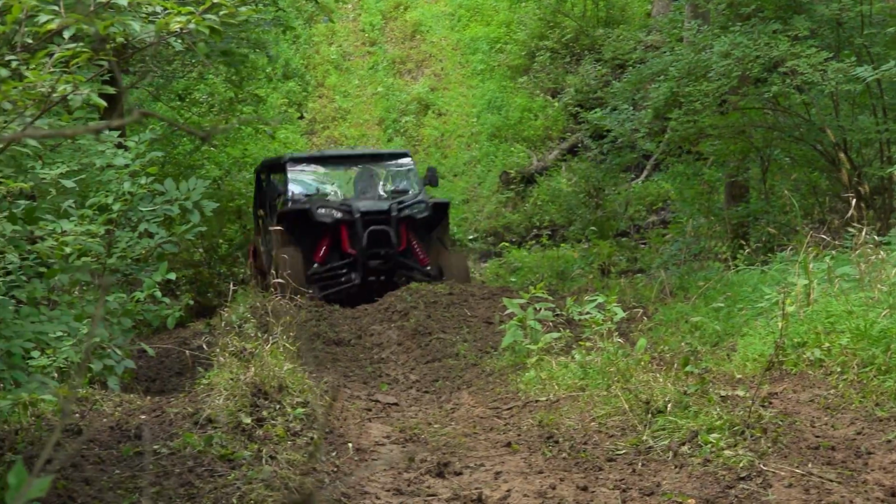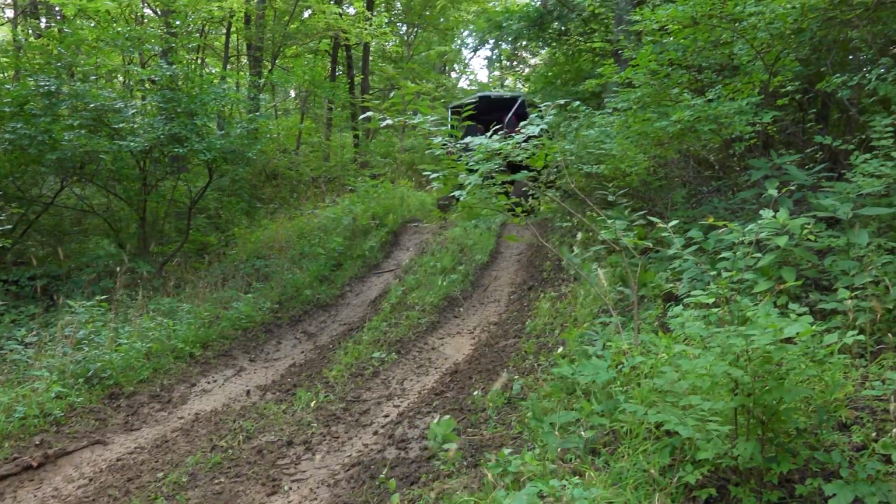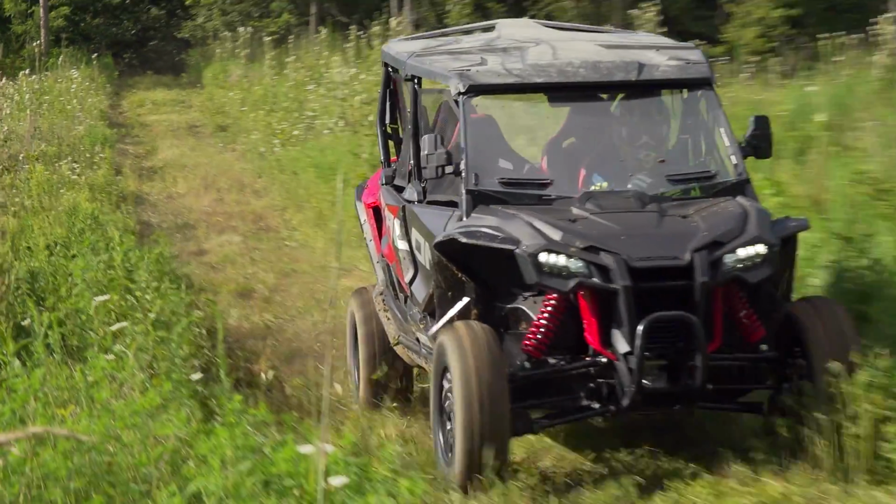This manual transmission drives very different than a CVT when you're entering and exiting a corner because you are in a gear. The engine braking though, when you come down a hill, it's a manual transmission, so you have any kind of engine braking you want to have.